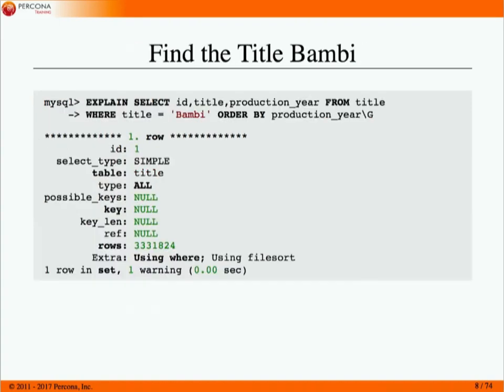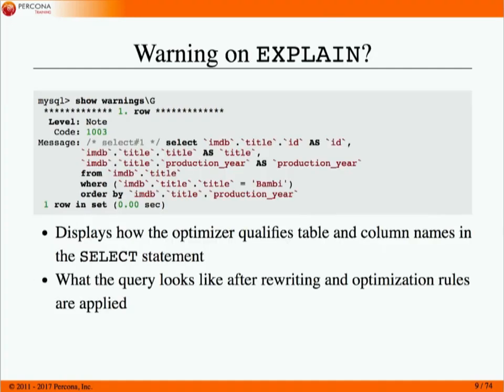So, nobody noticed, I have a warning on this explain. This started in 5.7. What does this warning mean when I said explain? This is actually how the query optimizer rewrote your query internally, and this is how it examined it. This gets more important in joins, when I have usually more than 2 tables that I'm joining.